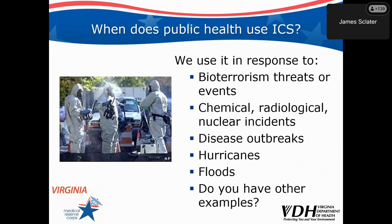So when does public health use ICS, the incident command system? Well, we use it in response and preparedness a lot. We use it in bioterrorism threats or events, like your anthrax threats. That would be pandemics, which would be your disease outbreaks. We have chemical, radiological, and nuclear. Those are things that happen on a regular basis.